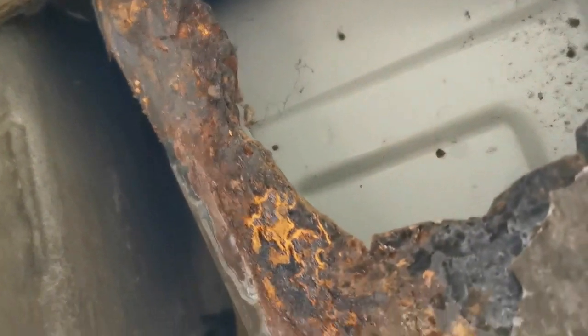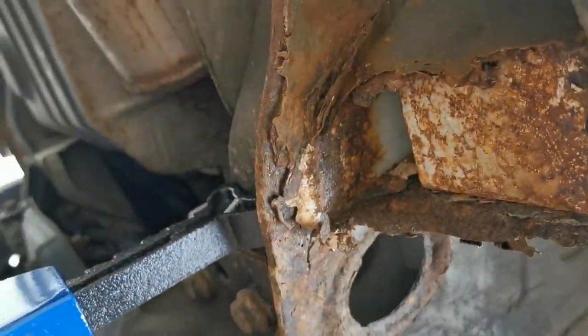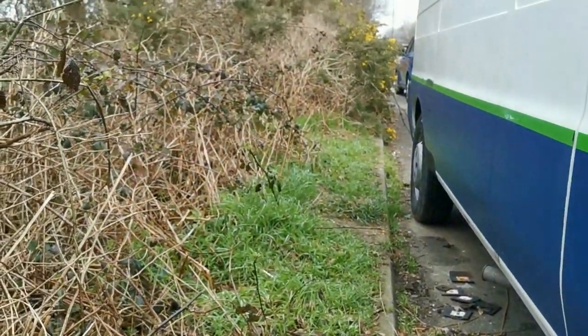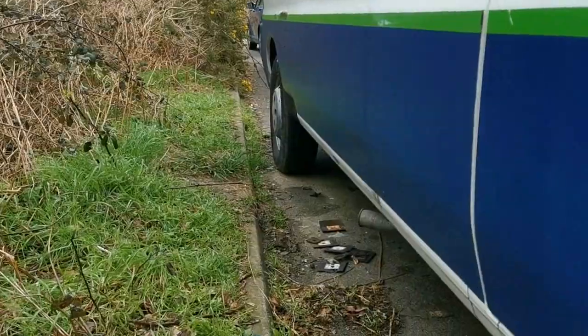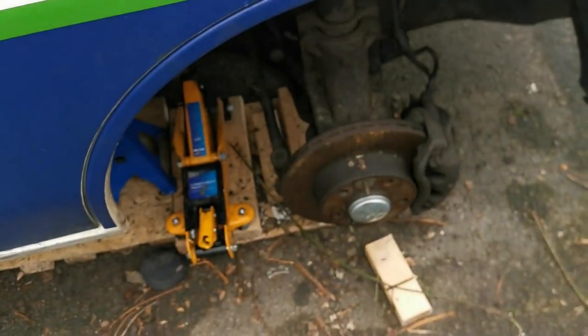In here, what you can see is actually the inside floor of the van. So you can see the size of the hole. There's some more rust there, and this is only on the first side of the vehicle that I've actually jacked up. So God only knows what I'm going to find the other side. But as you can see, I don't have the very best place to work in. I'm having to do all of this in a lay-by. Great fun.